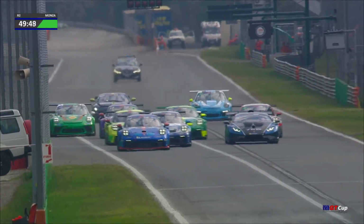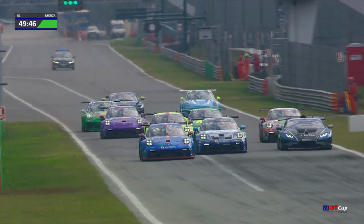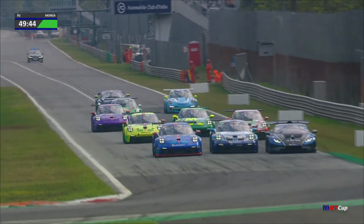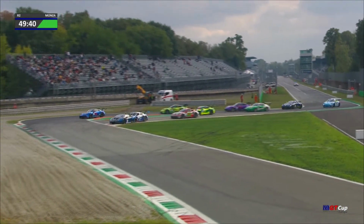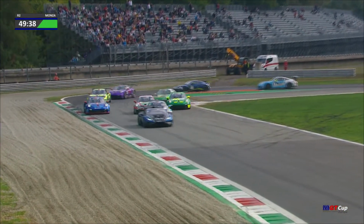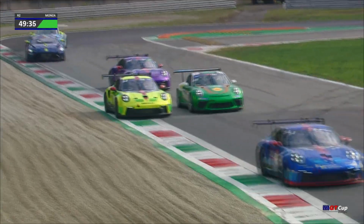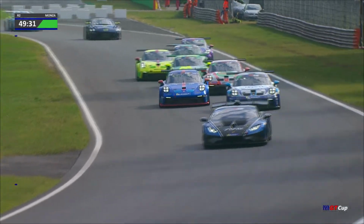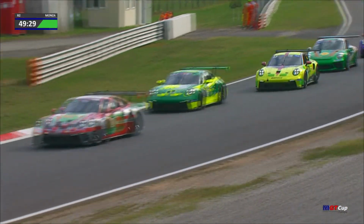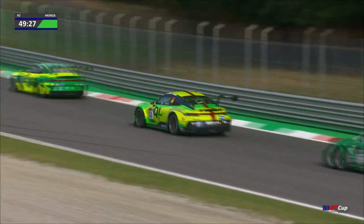We've got a 3-wide situation for 2nd place. Juan Font with a huge opportunity to usurp that of Charlie Hollings. 3 wide though, Charlie Hollings cutting across in through to the Rettifilo chicane. In goes Juan Font, Glauco Solieri at the back as well. Nicholas Van Durendonk getting into the fray as well, as we're going to see the cars rounding the Curva Grande, rounding now this next right hand at a very fast pace.